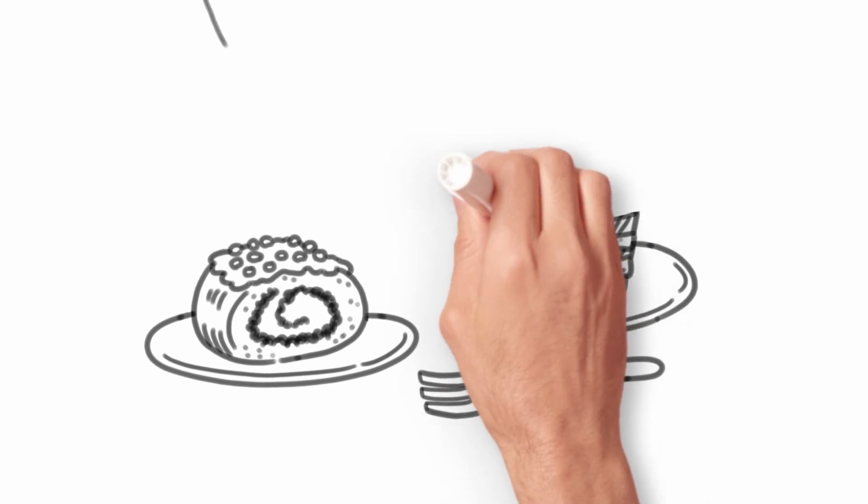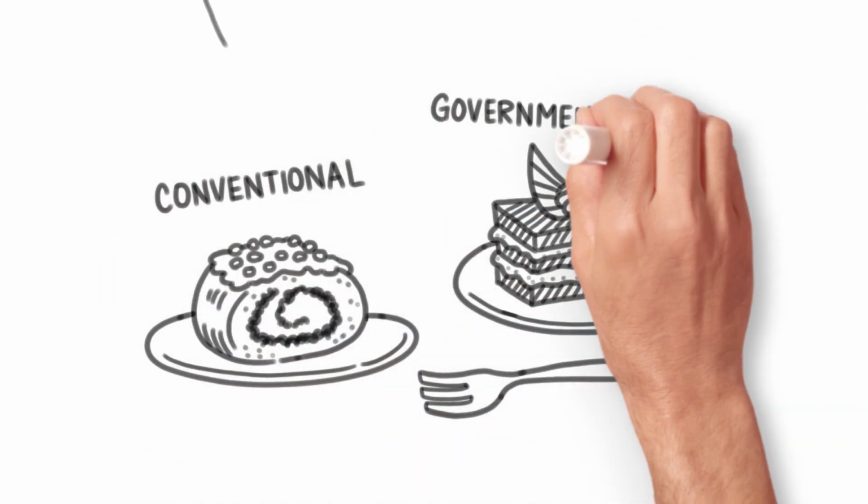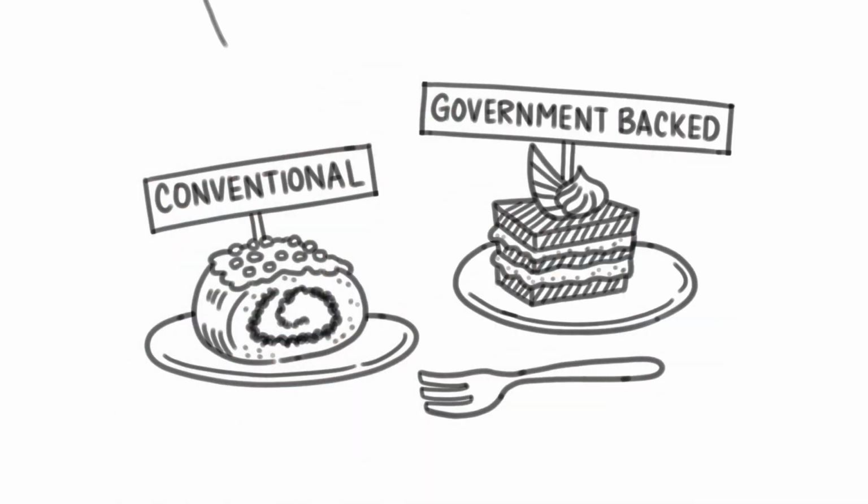So to keep this simple, let's split this into two sections. First, we'll cover the differences between conventional and government-insured mortgage loans. Then, we'll go over the basics of fixed and adjustable rate mortgages.